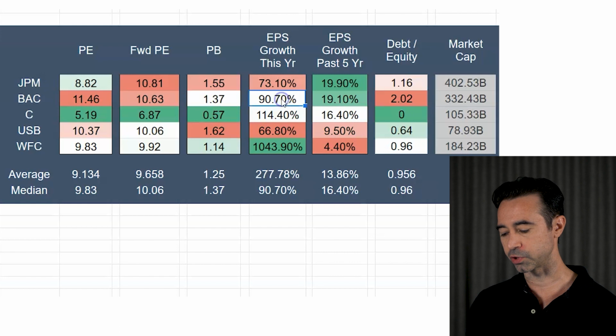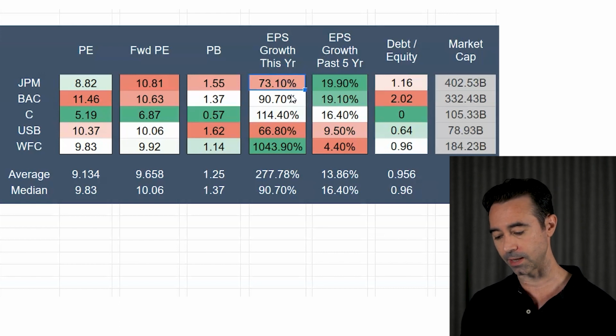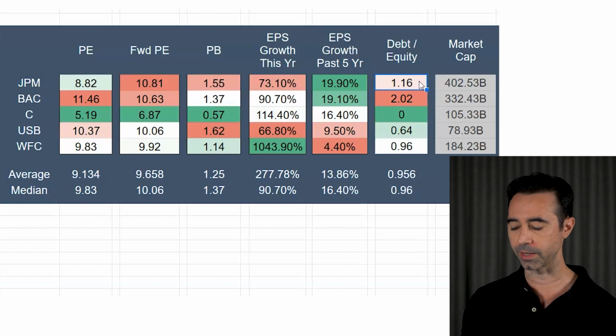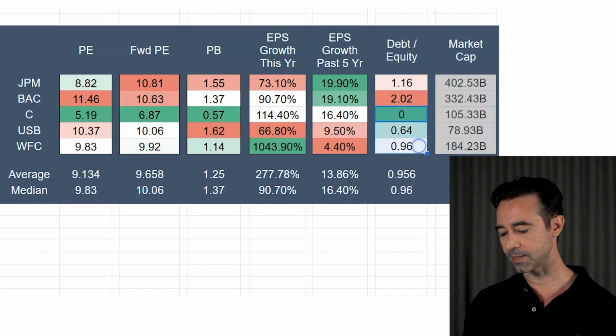And then we have earnings per share growth. So what do we want to see? Well, we want to see if this thing is growing earnings per share higher than some of the other banks. And it is. It's doing better over the past year, at least, than JP Morgan. And then over the past 5 years, it's actually had very great growth at 19%, pretty much equal to JP Morgan and higher than these other banks. But there is one thing about this. There's a little bit more debt for Bank of America, which is a 2.02 debt to equity ratio, while JP Morgan only has 1.16, and these other banks have a lot lower.